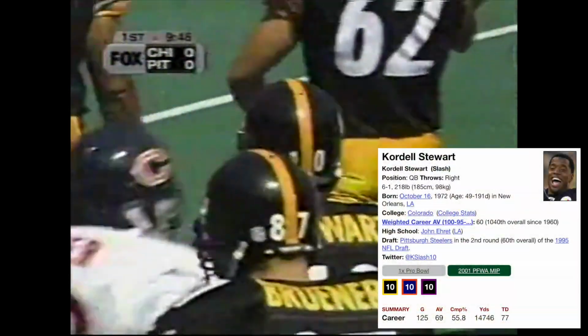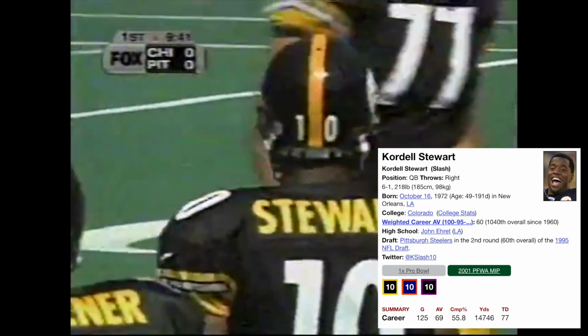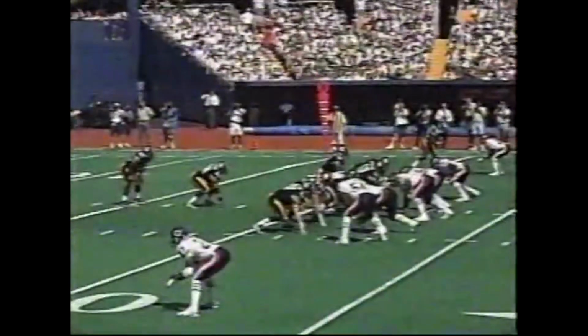You certainly cannot let Kordell Stewart sit back there unmolested as the Bears defense does on this play. Now, the Bears have had trouble getting a pass rush going at all this season. And you see here, Stewart is just sitting there in the pocket. He gets a little bit of pressure right towards the end of the play by Sean Lee, but this is where Kordell Stewart is so dangerous.